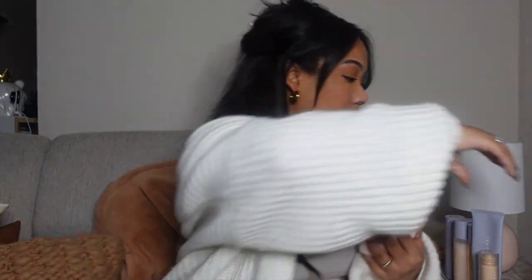Now, this final product, I love it. It's amazing for everyday usage. No lie. This is not under the category of Fenty Skin. It's its own category. It's a fragrance. It's her only Fenty fragrance.